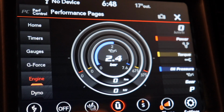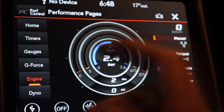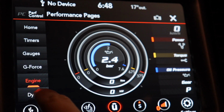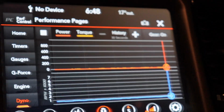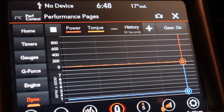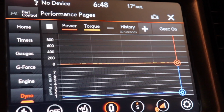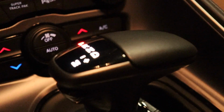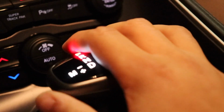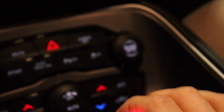Engine, so the amount of horsepower that you're putting out, the amount of torque that you're putting out, the oil level at the time. And then clicking on dyno, this would actually be a built-in dynometer on the car, and once you accelerate, then it would show you the performance numbers, your power and torque at the time of the acceleration. We do have an automatic transmission controlled with this knob right here, putting it into reverse.